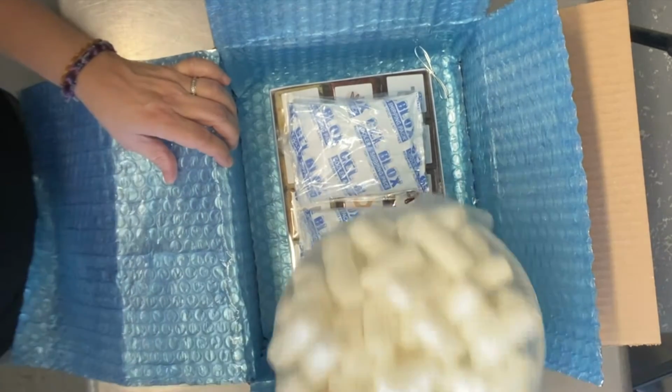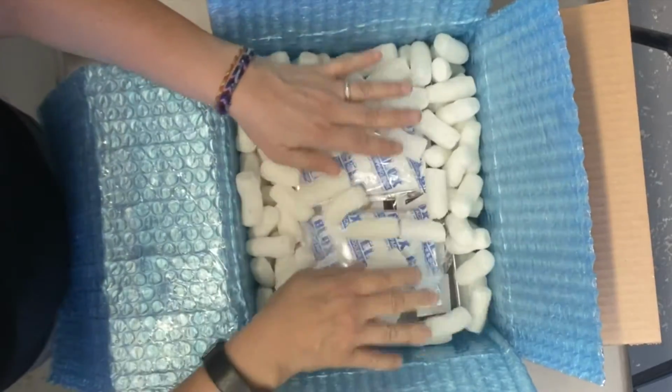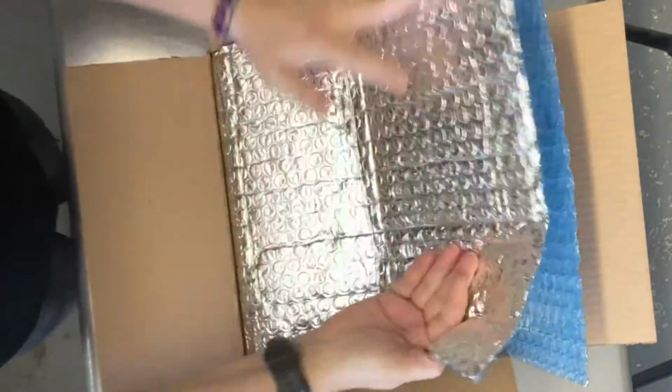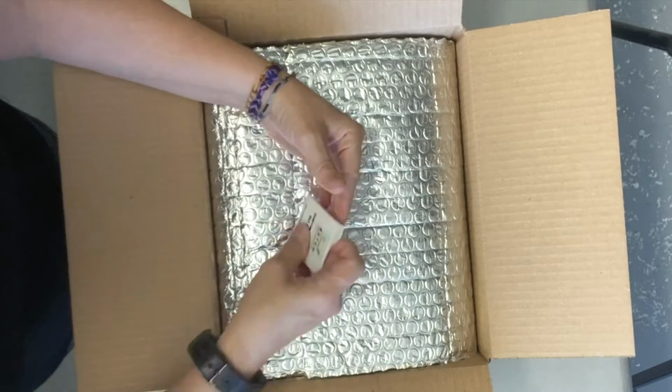Cold packs are added to keep your treats cool during travel. This isn't needed for cookie orders. Biodegradable packing peanuts keep items from moving around. The insulation is secured to keep everything in place.